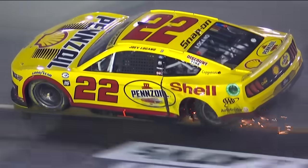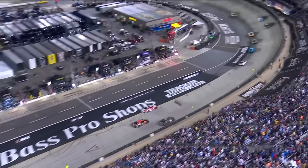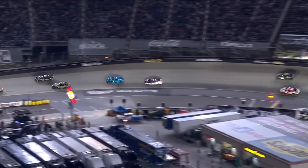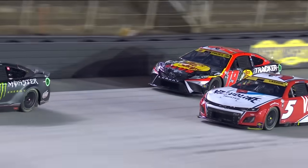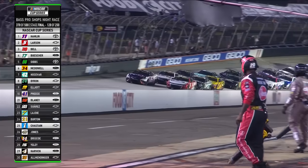Now, can they fix it? Oh, the 19's wrecking. Looks like he had a tire go down as he came off the turn. The caution has come out. And that was quick. I don't know, I think he made contact with the wall. I'm not sure if he just got loose there, Rick. Back underway, 131 to go.